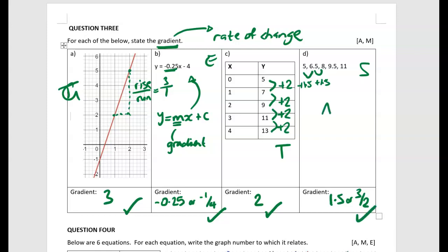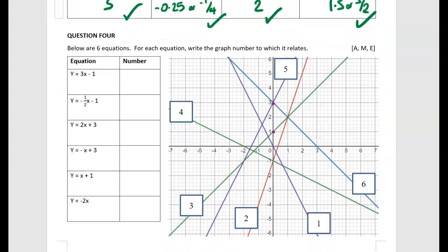To get an achieved mark, you needed to get 2 out of the 4 correct. And if you're wanting that merit mark, you would have had to get all 4 correct. So well done if you got that. Gradient is something really, really important. You need to know that all the way up to year 13. So hopefully it's something you've got a good understanding of.